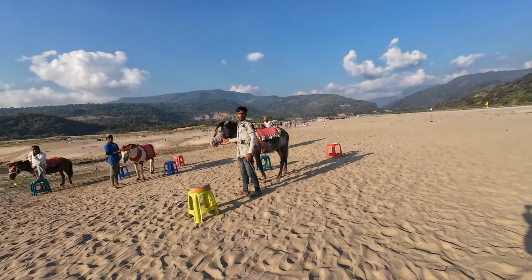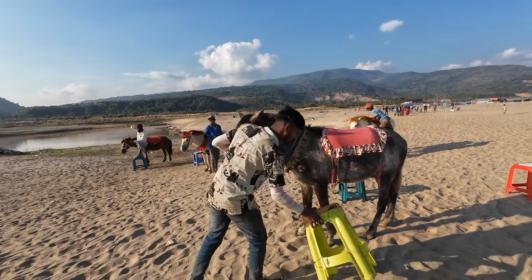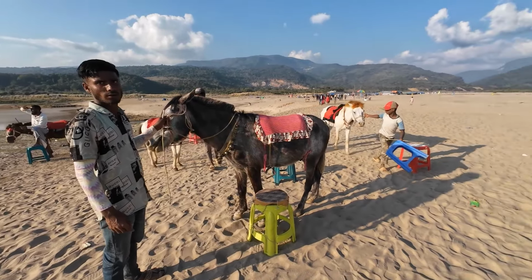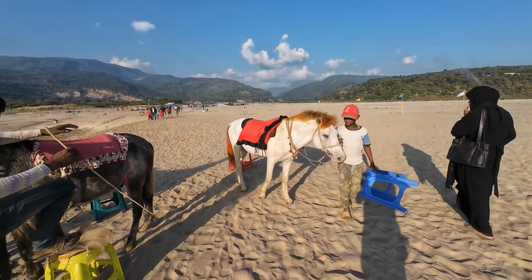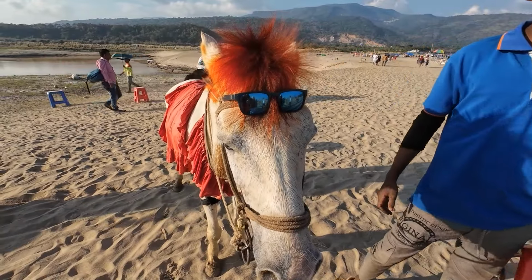Look at that. Like a donkey, guys. I don't know if that's a horse. What do you think? Is that a horse or is that a donkey? Look at this. We'll see. It's got shades on.